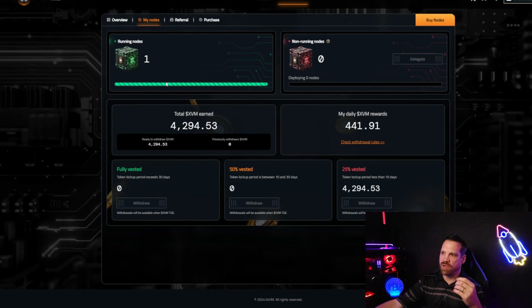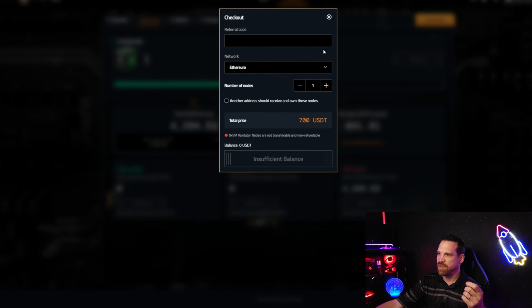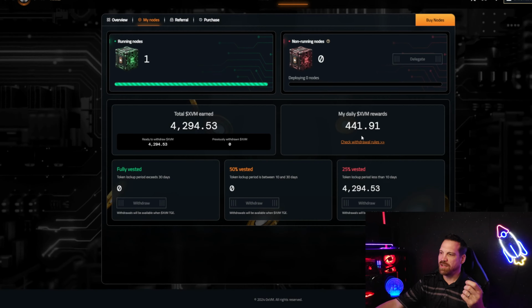This particular project, the XVM token, only has a 1 billion supply, so there is a potential for it to hit $1 in this bull run or higher, potentially, depending on how the project does. But you can see if it were to hit that, I would have had over $4,000 already on this. And the nodes right now are only, I think, $700, something like that. If you go to buy nodes here, yeah, they're 700 USDT. So technically, they're kind of paying for themselves within a few days here if you purchase them now, and if it were to get up to $1.